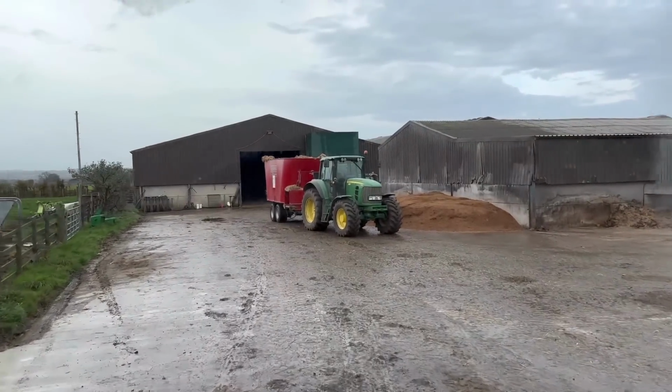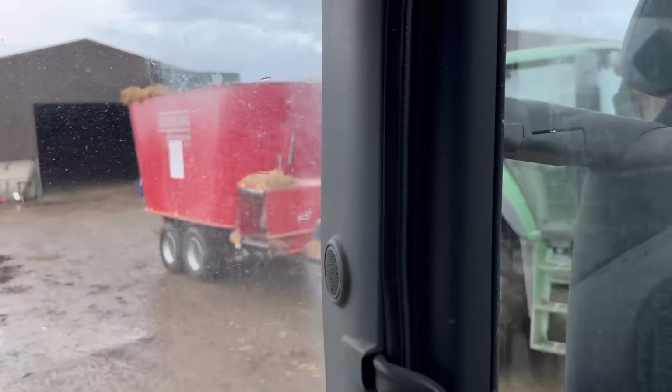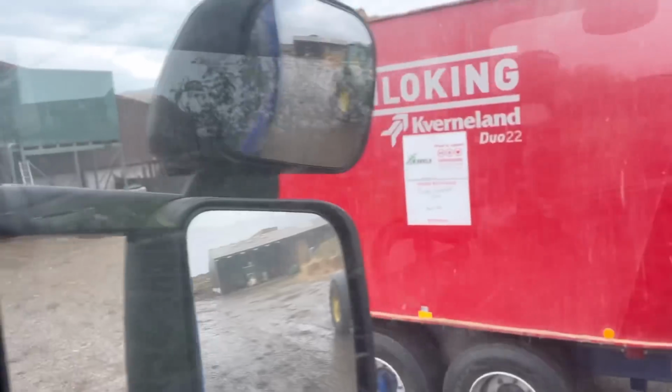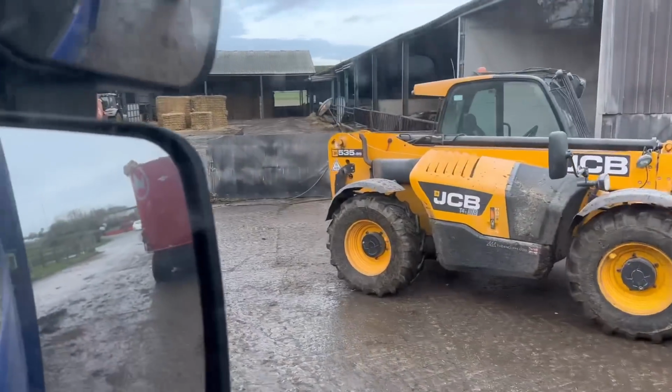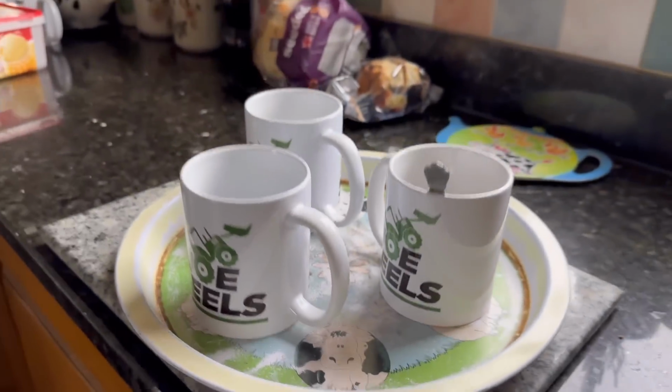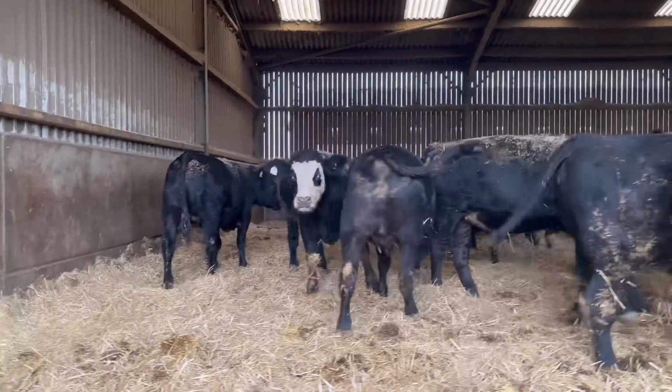Right, anyway, I better get down here. I'm guessing these guys have done the feeding up, and I better get loaded back up with cattle. Hopefully I can get a drink in as well at some point. It's coffee time! Just looking at getting some cattle out now. See what we can see.